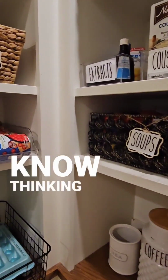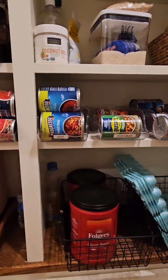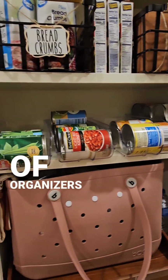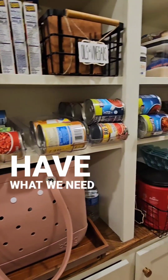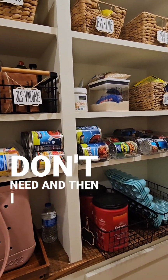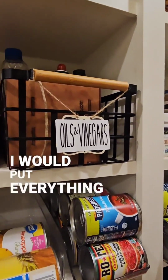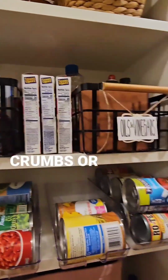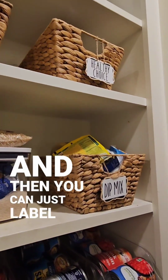And thinking of things that you use a lot. So like, we use a lot of soups and a lot of canned goods. And so I got a lot of organizers for canned goods so that I could easily see what we have, what we need more of, what we don't need. And then I just grouped things into categories. Like, I would put everything together that's an oil and vinegar or breadcrumbs or baking items. And then you can just label it from there.